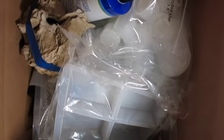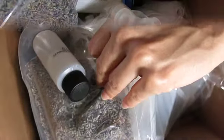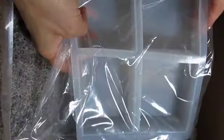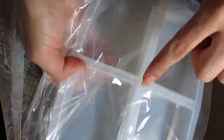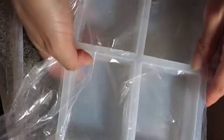Well, from the looks of it, something is wrong because I don't remember ordering lavender buds. So, this is a cavity mold, rectangular shape, that I will be using for a Starry Night soap.